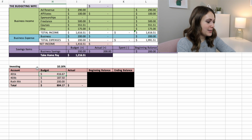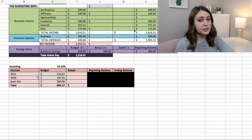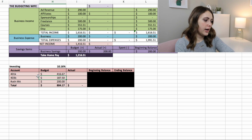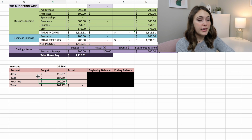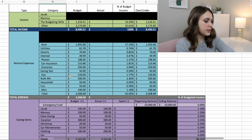But then I have a 403b because I work for a nonprofit, and for me, I also get an employer match, but it only happens once a year. So this is just my retirement contribution savings is $187.50. So we are both putting money into our 401k and 403b through work, and then we have my Roth IRA that we are putting money into that you see up here in our budget separately, the $200.